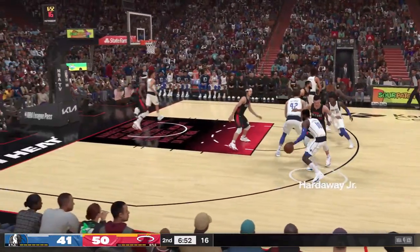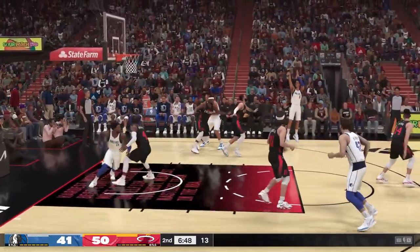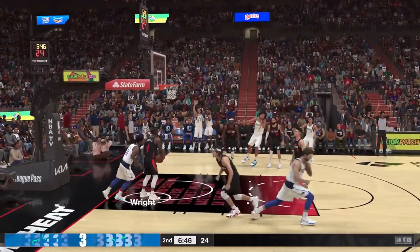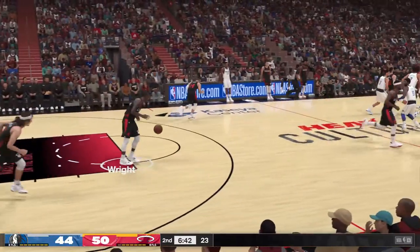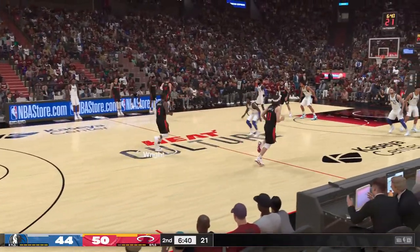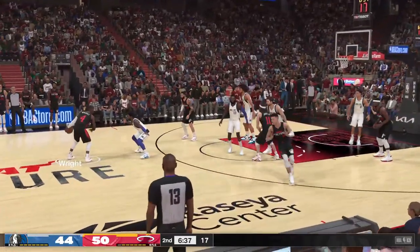Now here's Hardaway. Kleba with a screen on Hero. On the wing, Green. Another 3 for Dallas. And that pick takes the D totally out of the equation. Hey, if you're not going to fight over, you're essentially giving the shooter the look he wants.